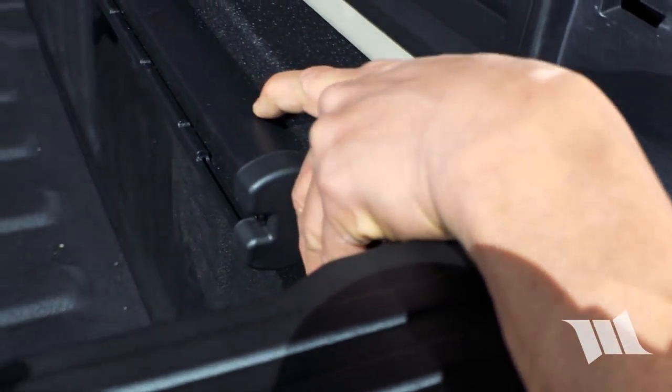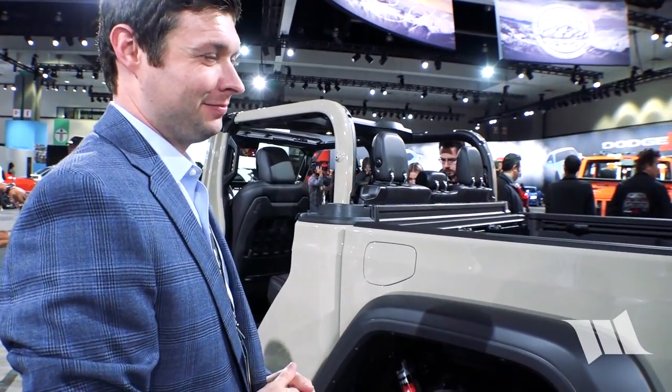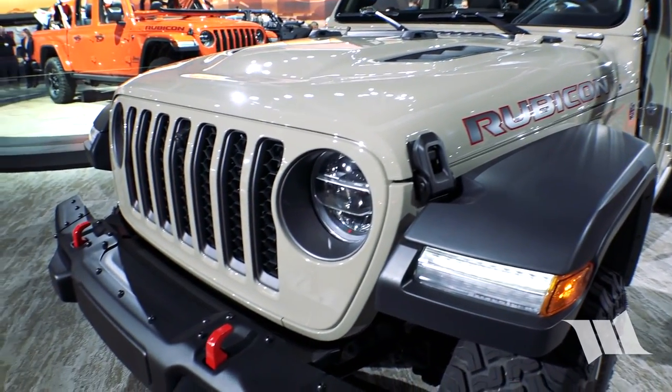That's awesome. Now, are all the beds going to come with a bedliner like this as well? That's an option. Okay, that is an option. It's not standard. Okay.